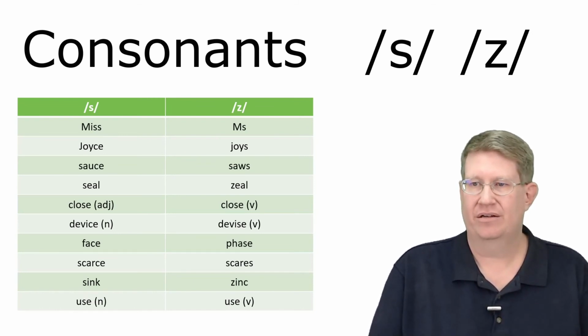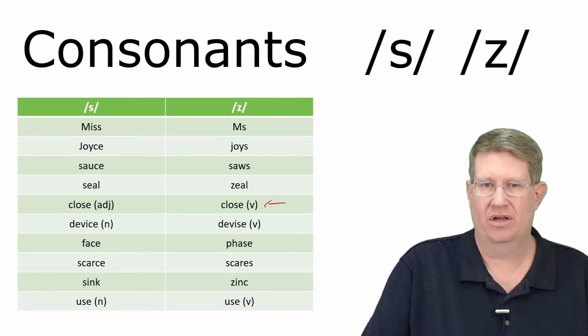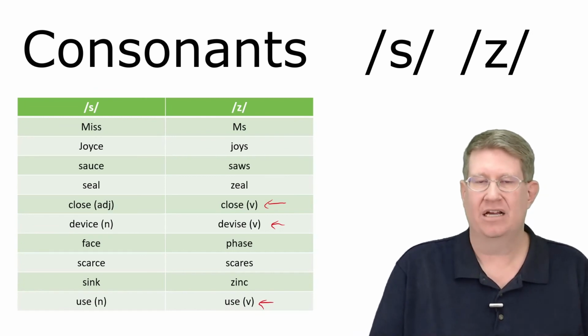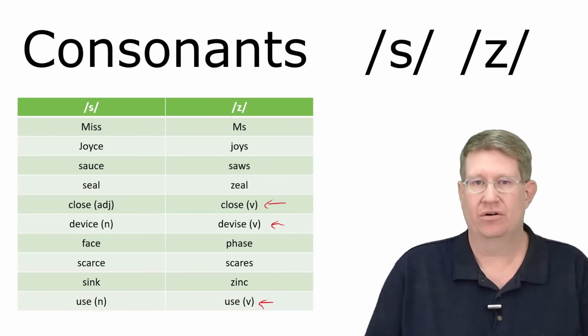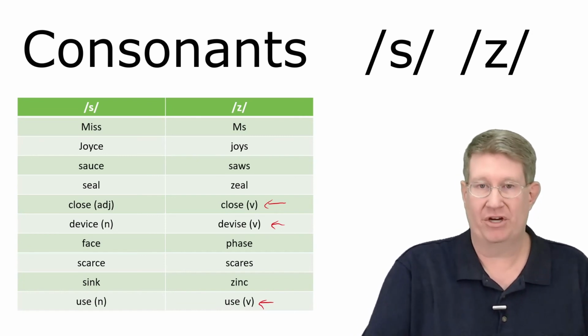Sink. And use. Notice that with three words here, the S or Z is what makes the difference in terms of whether it's one part of speech or another. So again, another reason to make sure that you're getting this right.